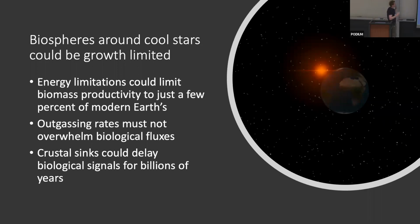And so it's just really important to consider that the biomass productivity could be just a few percent of Earth. That doesn't make it impossible to have biosignatures, but it's definitely something that could be concerning, especially when you consider the outgassing rates on these planets.